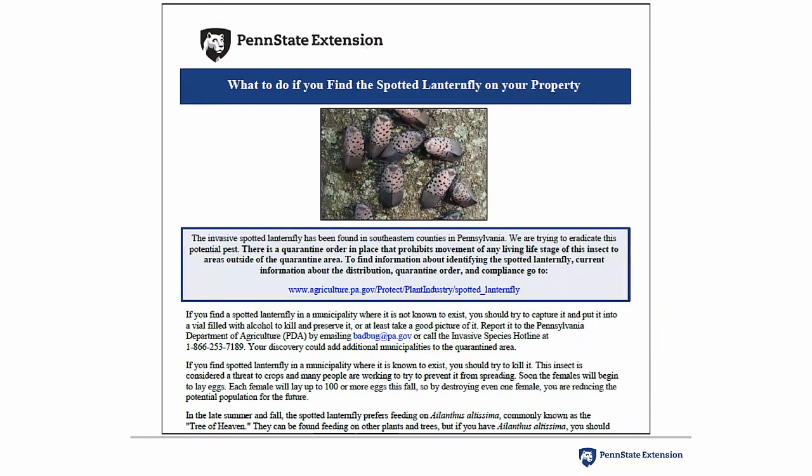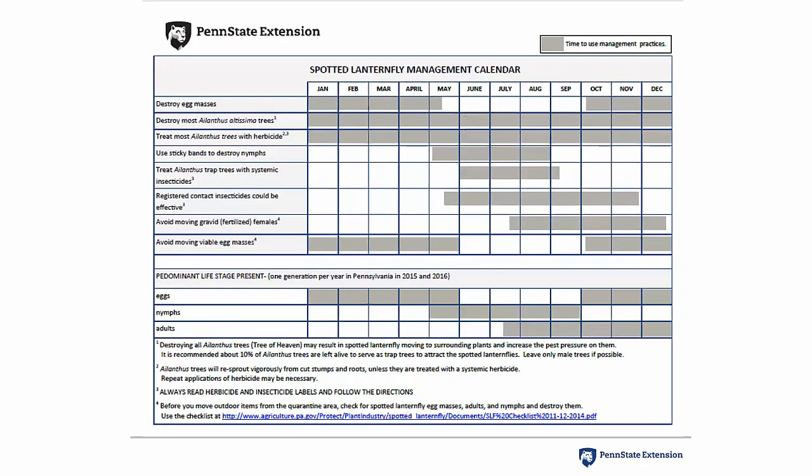This picture of a handout summarizes what to do if you find it on your property. This document is available on the Penn State Extension website. This chart summarizes your options for an integrated pest management plan. We abbreviate that as IPM for spotted lanternfly. It is conveniently arranged in a calendar format, and you can see what your options are during each month. Again, this is information that's available on the Extension website. Beginning at the top of the list on the left-hand side of this chart, our presentation will go step by step through control options. For this overview presentation, we will only briefly discuss the details of using the trap tree method for control.